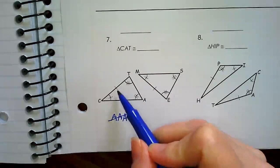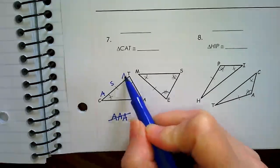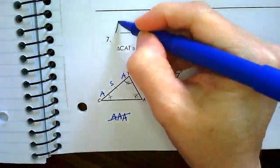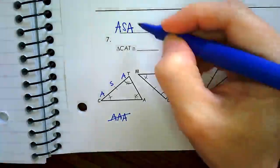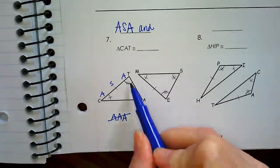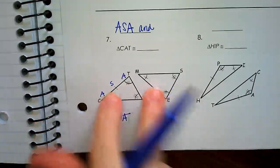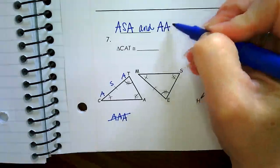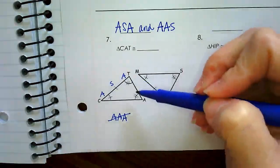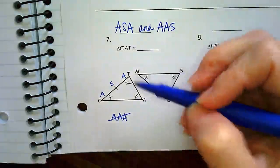All right, I have one side here. So it looks to me like we have angle, side, angle, because we have 1 with 3. But if we look, we also have angle, angle, side, because we have an angle followed by the next angle followed by the next side. So that one actually has 2 ways that we can prove that they're congruent. Now, we only have one side, so we can't do anything that has 2 S's because we only have one side given to us.